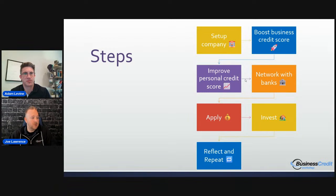Because actually, that's my segue to the next section, which is you want to network with local community banks and credit unions.